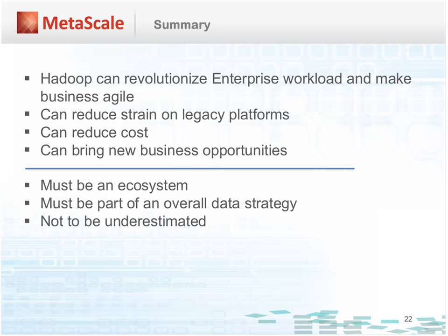You can reduce the strain on the legacy systems and platforms where you can leverage the legacy for what it's meant for or really good at. Batch processing has a really good alternative now with Hadoop. You're truly revolutionizing and transforming your enterprise, moving the workload and making it more agile, right? So you're able to respond much faster. Your go-to-market strategy, you're able to react quickly.